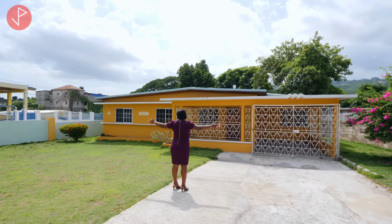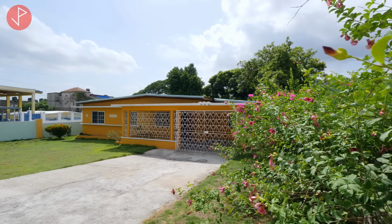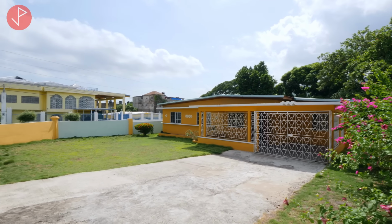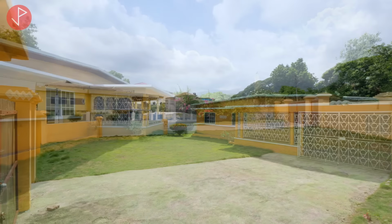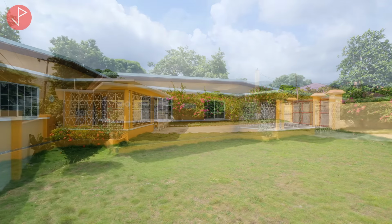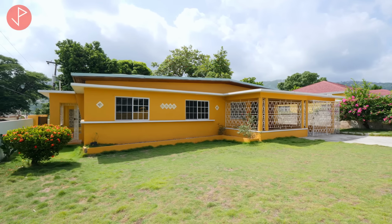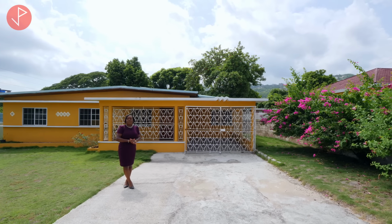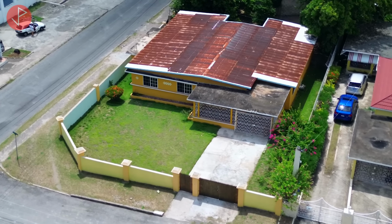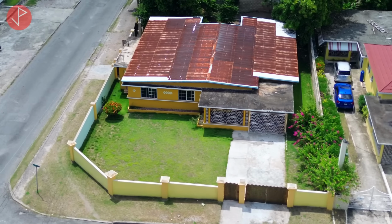We have all of this green area to lounge, entertain guests, and just enjoy setting up our gardens, something that you can take on as a project or you can leave it as is, but this is a really nice space. Here we have a lot measuring approximately 9,100 square feet, and the home itself offers 3,000 square feet of living space.